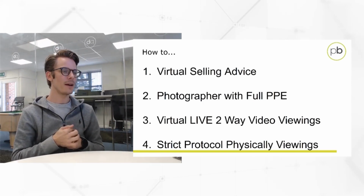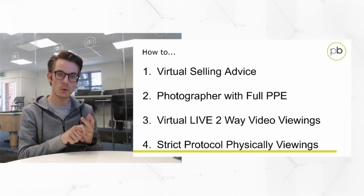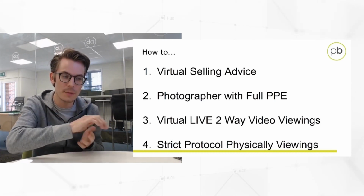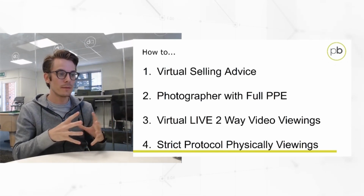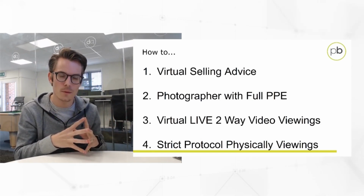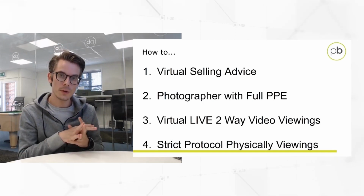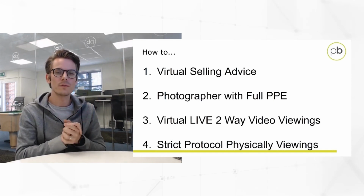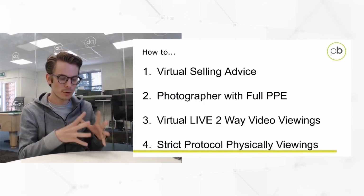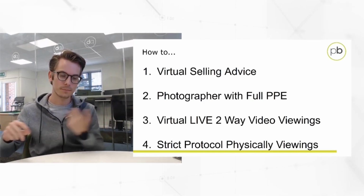to keep it safe. Then obviously, if you do decide to place your house on the market, you then need to get a photographer around to do the pictures, the floor plan, and importantly, the 3D virtual, the 360 virtual tour. I'll show you that in a minute. Step 3 is all about the virtual live 2-way video viewings. We've invested in a fantastic platform, and I'll show you that at length. And then the 4th one is the strict protocol for physical viewings. Now, physical viewings are really important because obviously buyers need to go through the door to get the feeling and make sure, but there's a real process that you should be going through, in my opinion, and what we're doing before having anyone through your door.